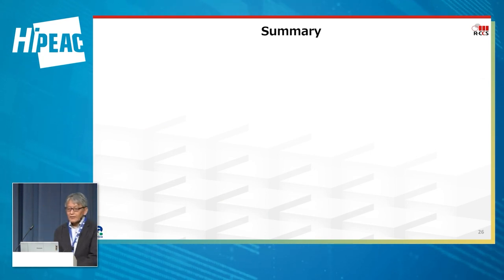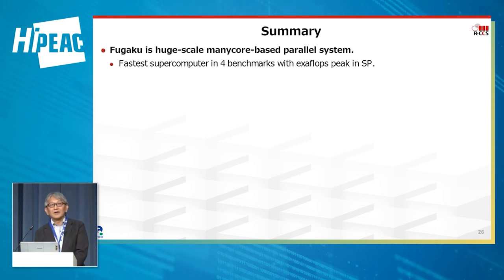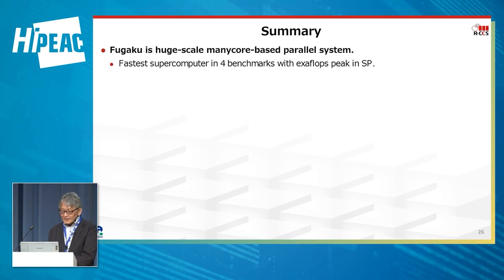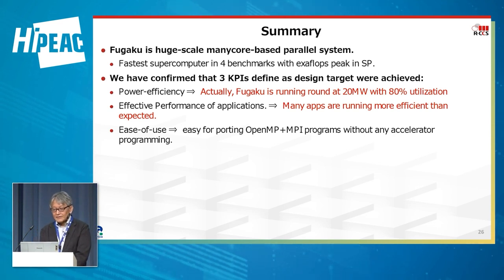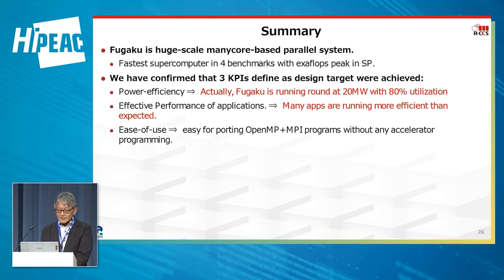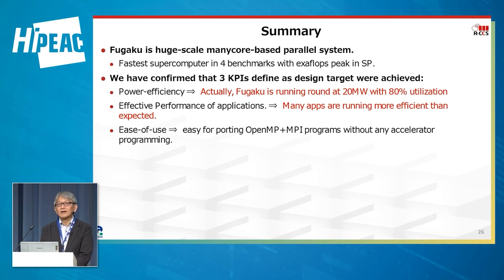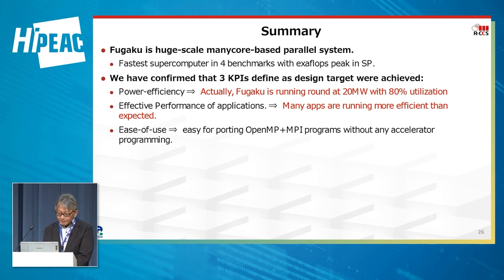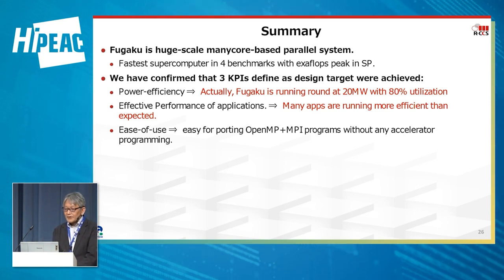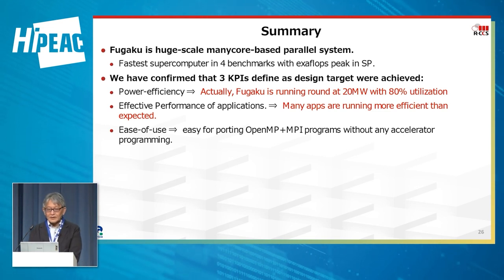In summary, the Fugaku is a huge many-core based parallel system, I think the last MPP system. We confirmed three KPIs defined as the design target were achieved. For example, power efficiency: Fugaku is running at around 80% utilization, and many applications are running more efficiently than we expected. And then ease of use: it is easy to port, with OpenMP and MPI.